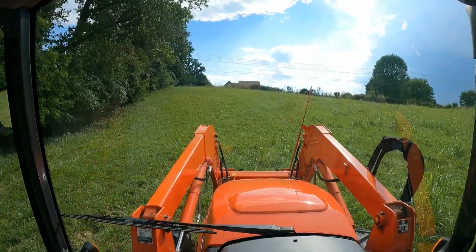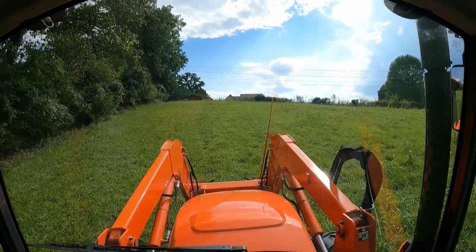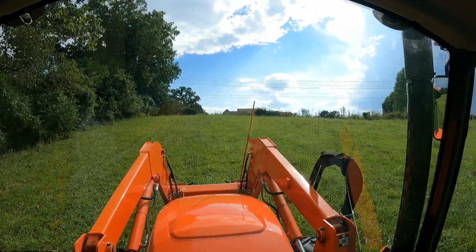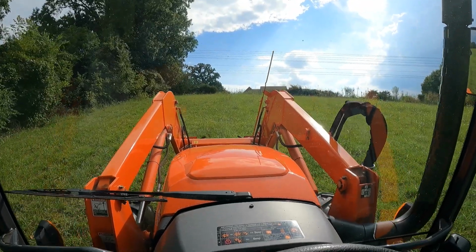I know the camera doesn't do this hill justice, but as y'all can tell, it's rather steep. There's actually a house up there. You can just barely see the window up on the second floor from down here on the flat ground.